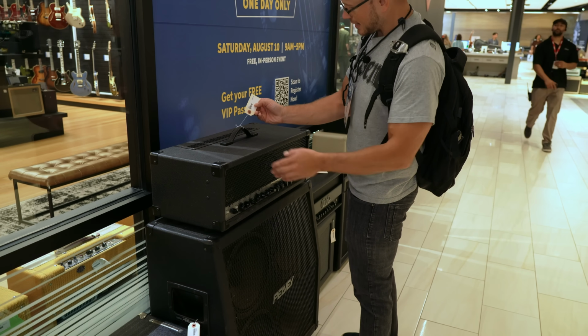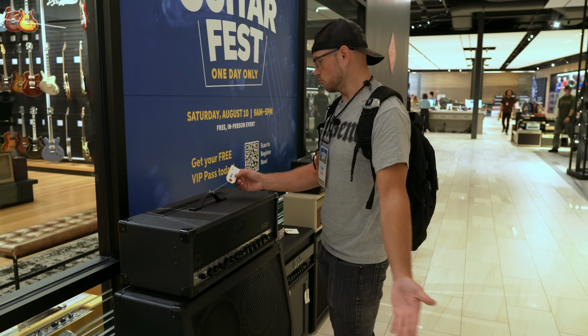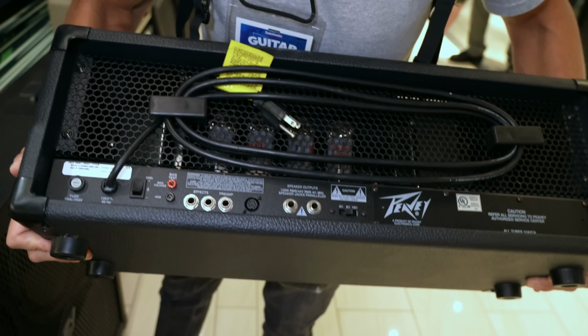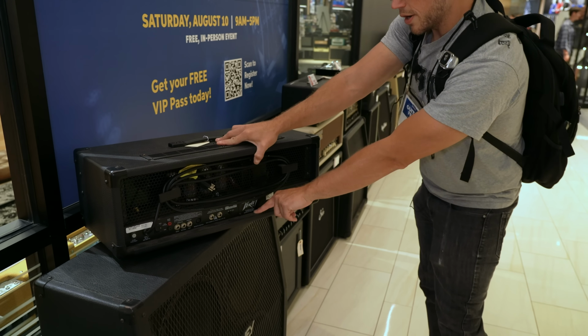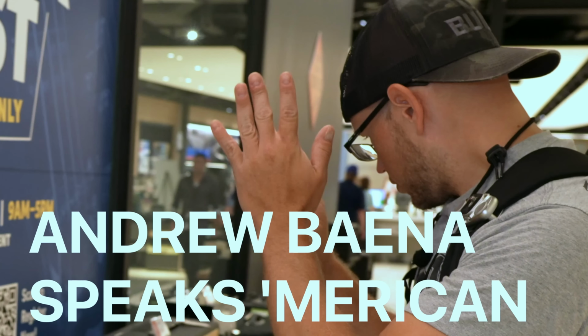6505 Plus. No introduction needed. This is a 6505 Plus, $699. 25% off of that would be around $500-ish. So I think I'm gonna take that too, but it does depend, because all you nerds out there really seem to care whether these are USA or made in China. All right, so this one, made in the USA. So automatically you get an extra 20 cool points if you buy this amplifier.